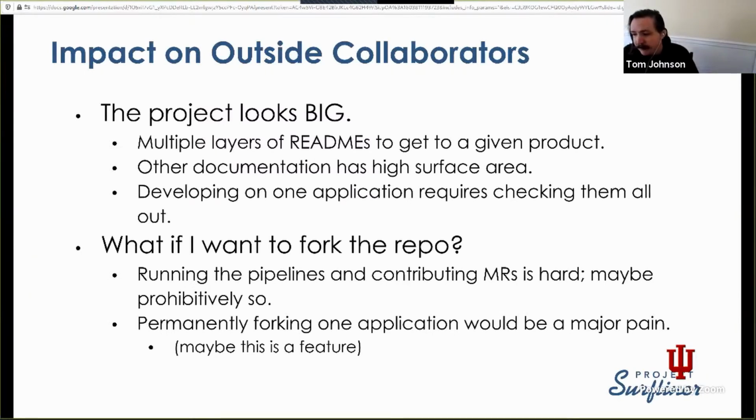And what we've done with collaborators so far is really onboarded them in general so that they have access to push branches directly to our shared monorepo. Permanently forking just one application would be a huge pain. And maybe that's a feature.